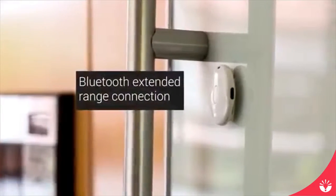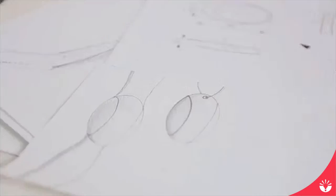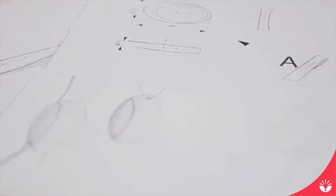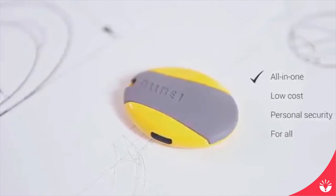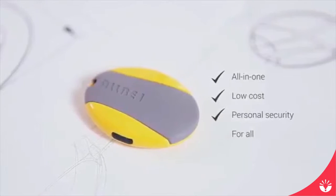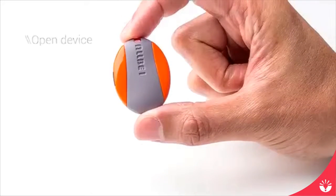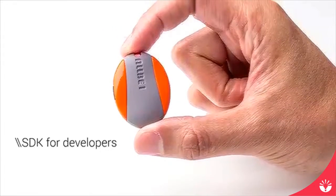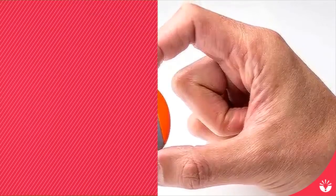All-B-One comes with an extended range connection, which needs charging only once in 2 months. The All-B-One team has spent many hours creating the perfect design that can replace many kinds of devices in one advanced product. All-B-One is an all-in-one, low-cost personal security solution that is accessible to all. And that's not all. All-B-One is an open device, and we invite all developers to use it to create almost endless apps for future All-B-One uses.